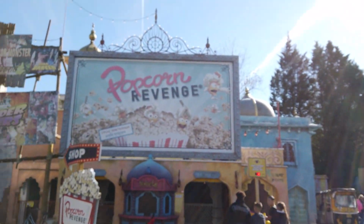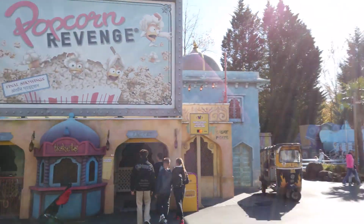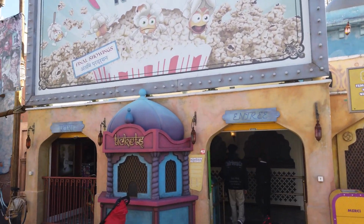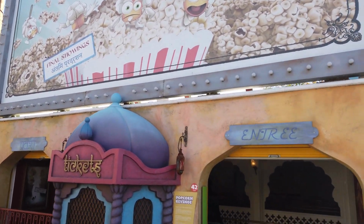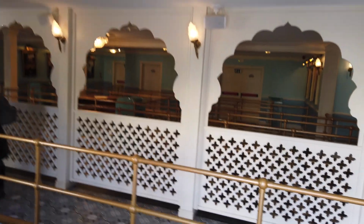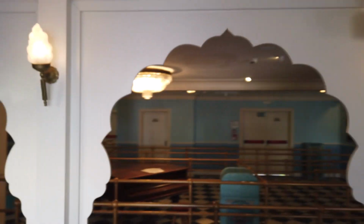Yeah, it's good. Right, we've just come across Popcorn Revenge, which I'm excited to get on, and it's only got a 10-minute wait. This is the trackless dark ride. It's interactive as well, you get guns on it. That's pretty much all I know, and there's popcorn. And I hear it smells pretty good. So, let's get on this. There's literally no queue, thank God this isn't full.